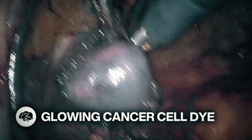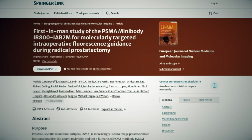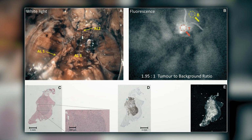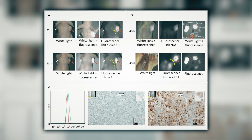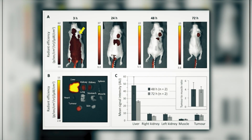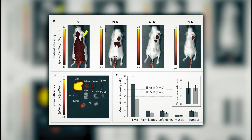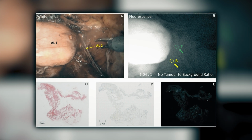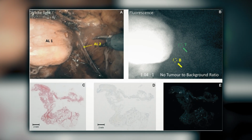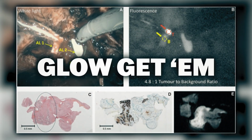It's time to make cancer cells glow. A fluorescent dye dubbed a second pair of eyes, developed by scientists and surgeons at the University of Oxford, is helping surgeons spot cancer cells previously missed by the naked eye. The dye sticks to prostate cancer cells, allowing surgeons to not only see more precisely where the cancer is and get more of it out, but also see if it's spread. This technique also allows them to avoid taking unnecessary healthy tissue and causing lifelong post-surgery side effects. So I say, glow, get 'em.